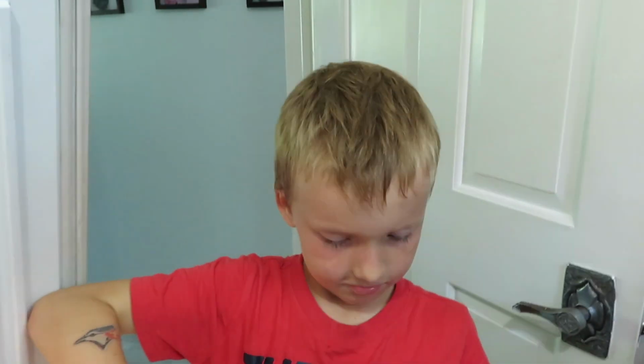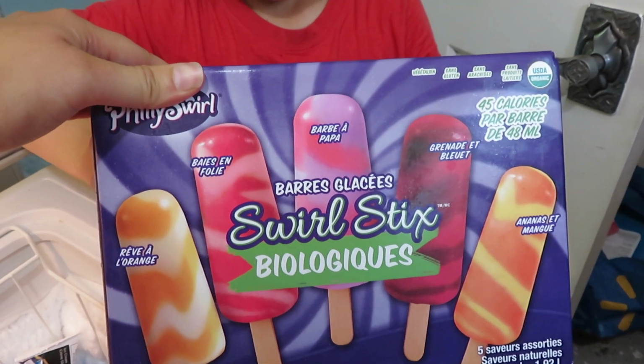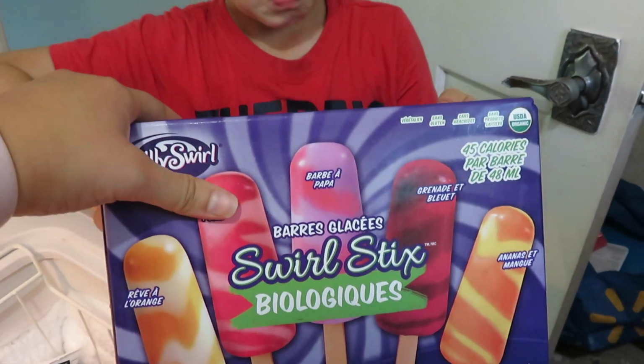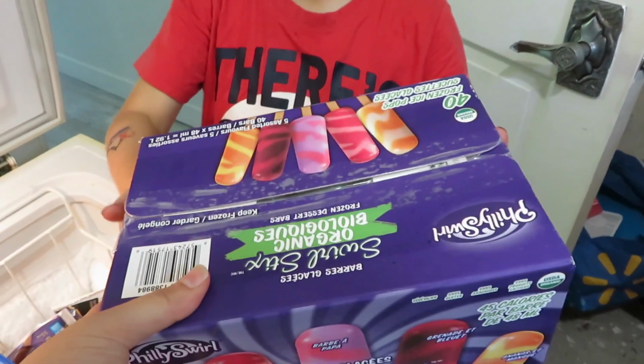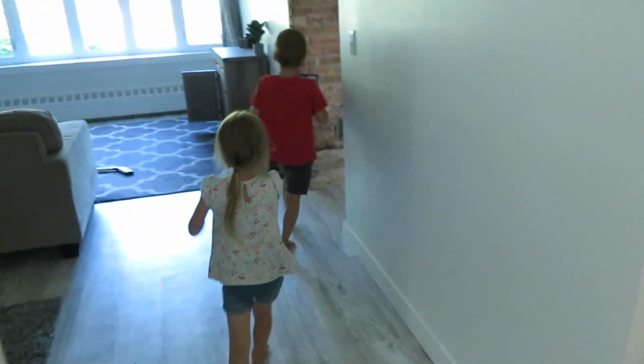Simeon, you weren't sure if you wanted a popsicle, but now that you see these ones, you want one, don't you? So these ones are really good. I say that, but I never really have them. Popsicles just aren't really, I don't know, my kind of thing. But take those to the kitchen and we'll get those opened up. They are really good. They are so good.